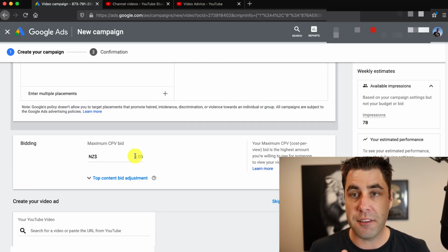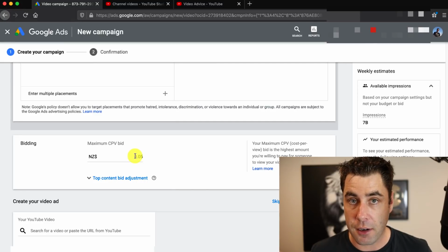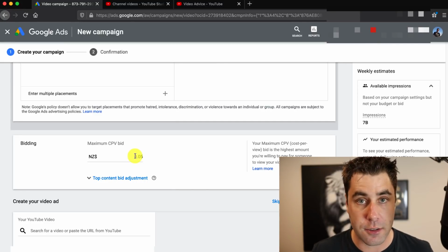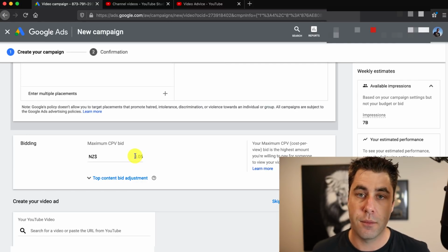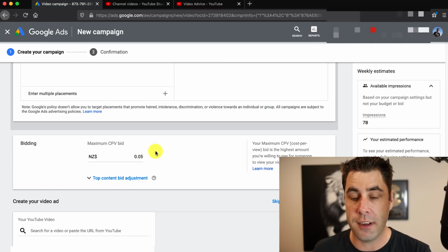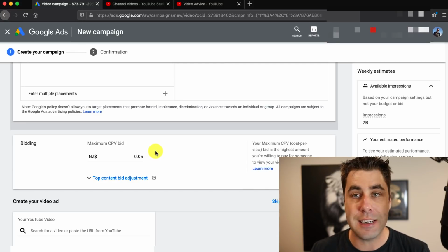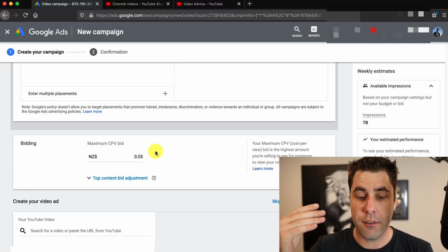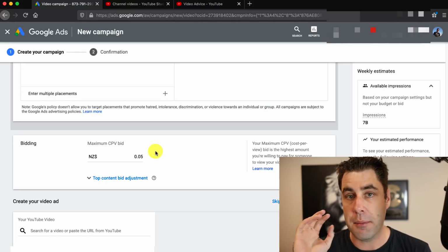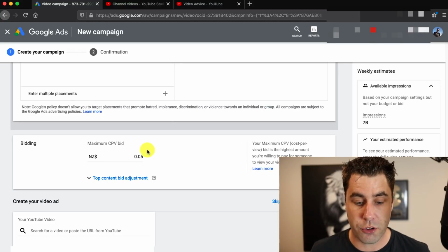It doesn't mean you're going to spend 0.5 cents per view. It means it'll spend up to that, okay? Usually it's a lot less. I usually do 0.05 or 0.10, somewhere in between there, because what you've got to understand is with ads, you don't have any data yet. Once you start running ads and start getting some results, then Google will recommend maybe a better cost per view, or you can test different cost per views and see which one works best for you.